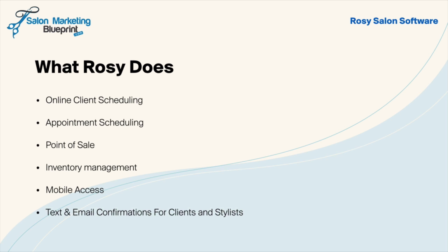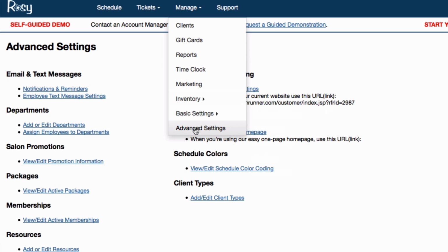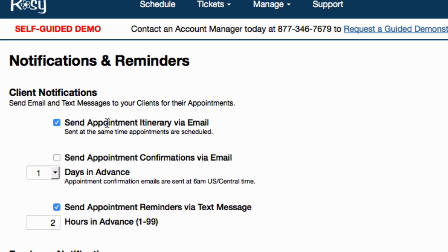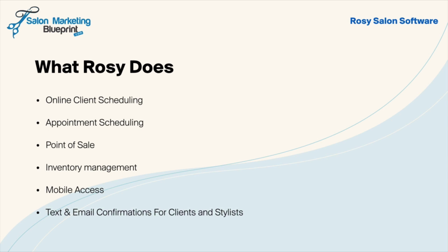And then another lifesaver within Rosy is the text and email confirmation. So the way we have this set up in the Rosy system is 2 days prior to a client's appointment, they will receive an email that says your appointment's on this date and time, and they can click a link in the email to confirm their appointment. When they click that link, it actually changes the color of their appointment on our Rosy scheduling so we know that they've confirmed. If they haven't confirmed for whatever reason, maybe they didn't open their email, they didn't click the link, we can then follow up with a phone call a day before their appointment just to confirm their appointment.